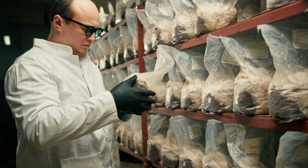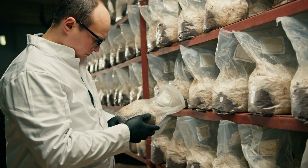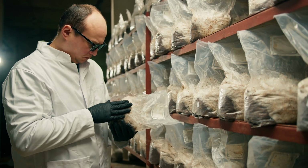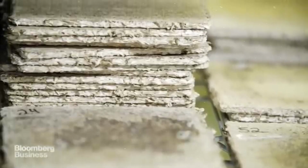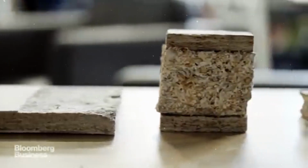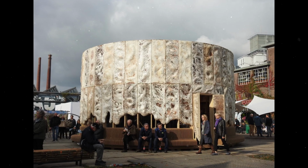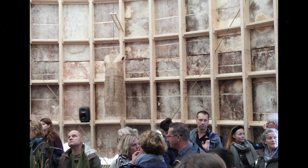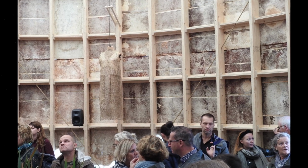This isn't about replacing foundations or high-rise frameworks. It's about non-load-bearing walls, insulation panels, acoustic treatments, interior elements where lightweight properties provide advantages in transportation, installation, and reducing structural loads. The 2019 Growing Pavilion in the Netherlands pushed applications further, mycelium-based panels for walls and roofing, showcasing bio-based construction across European design exhibitions.